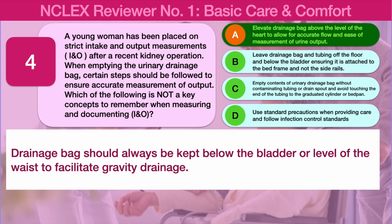Ensure standards or key concepts are met while emptying a urinary drainage bag and recording accurate output by following certain key steps. The first step is always to identify the patient using two patient identifiers. Greet them with a smile by their chosen or given name and introduce yourself. Provide a brief explanation of what is about to take place and why it is important. Put on gloves. Always wear gloves while coming in contact with a urinary drainage bag, graduated cylinder or urine-filled container.